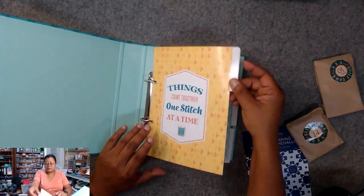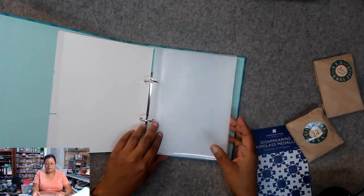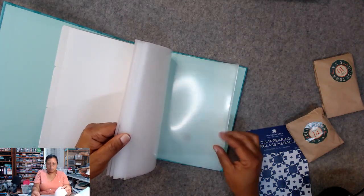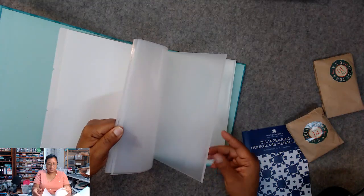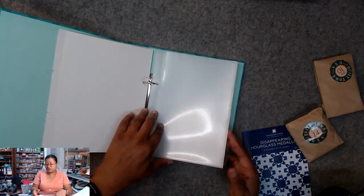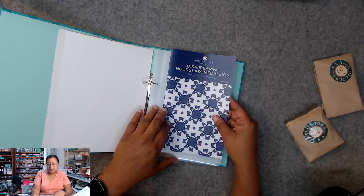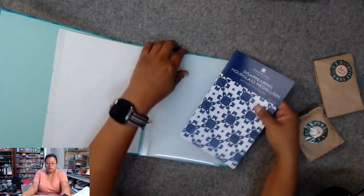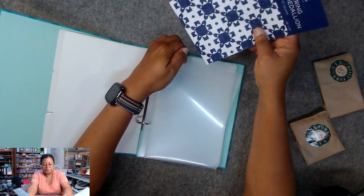Looks like we have some dividers, and then we have these slip pockets. These are extremely sturdy. 1, 2, 3, 4, 5, 6, 7, 8, 9. There's 10 of them. And we got a pattern, the disappearing hourglass medallion quilt pattern for 10-inch squares. And you can tell the little Missouri Star patterns go right in here.